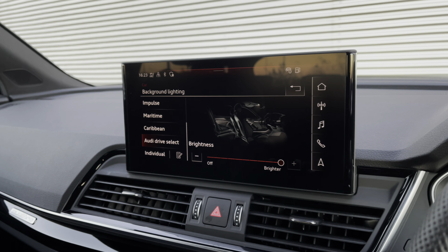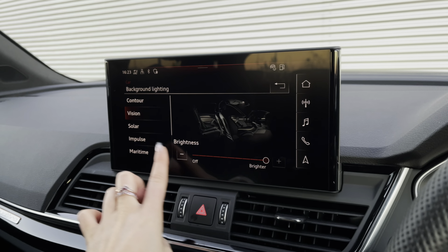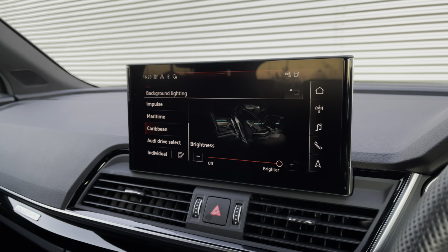Also a part of the comfort and sound pack is the extended LED interior lighting pack, which is multicoloured and means that the driver can fully customise all of the interior lights.